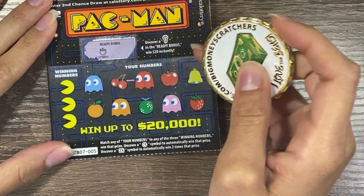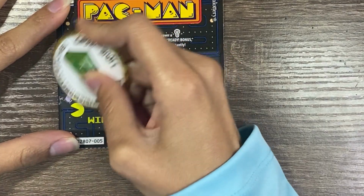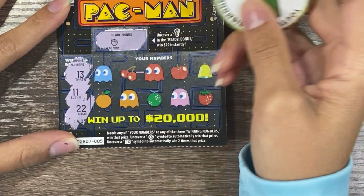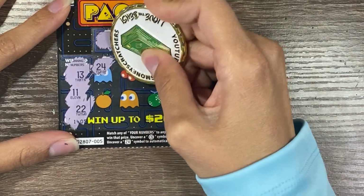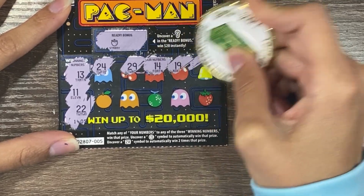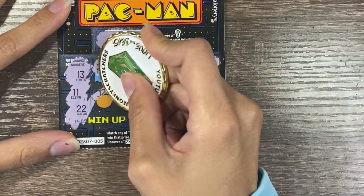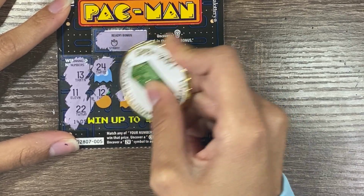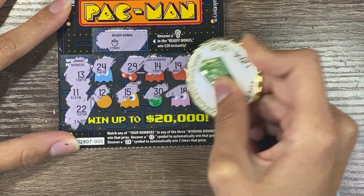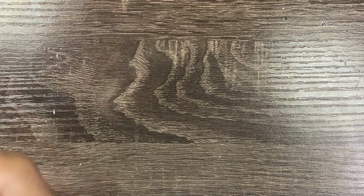All right, so we're looking for a key, and we got a strawberry. $13, $11, and $22. All right, we're one off on a couple of those. That one's right in the middle. And no winner on Pac-Man.